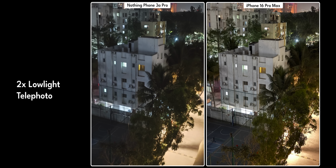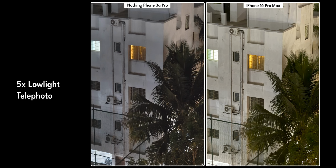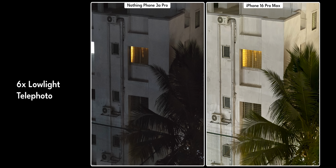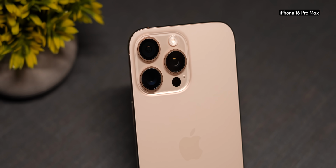In low light zoom scenarios, except for 3x, the iPhone is far better than Nothing here. Take a look at the samples carefully. We'll play them out for you: 2x, 3x, 6x. So in general, when you look at it, whether it's the primary camera, the ultra-wide, or the zoom camera, low light photography is where Nothing loses out to the iPhone 16 Pro Max, and that is okay because this is a mid-range phone. This is a flagship, unlike what Nothing wants you to believe.